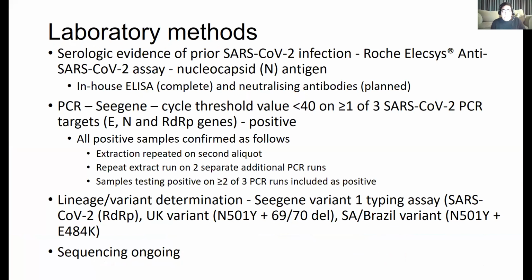In terms of the lab methods, we tested for serology using the Roche Elecsys assay, which looks for the nucleocapsid antigen. And this is what is presented in this presentation. We are also doing an in-house anti-spike ELISA, and we are doing neutralizing antibody assays. And then for the PCR, we used the C-gene PCR, and we used the manufacturer's instructions, which consider a cycle threshold value less than 40 on at least 1 target as a positive.